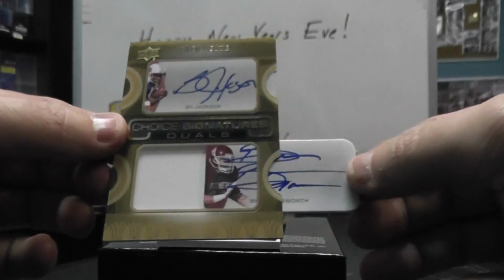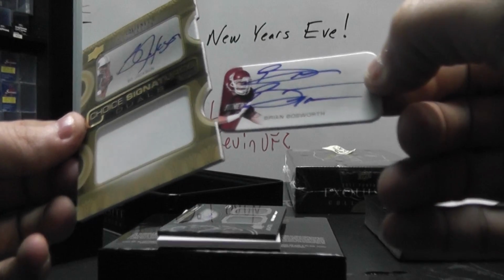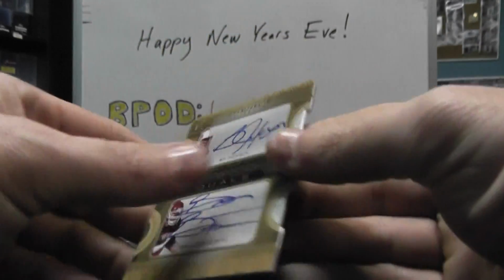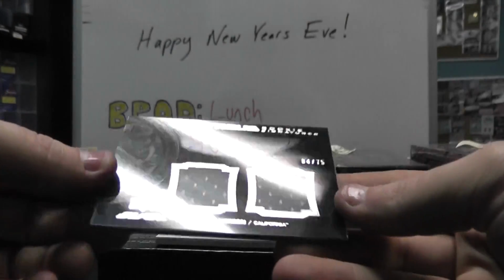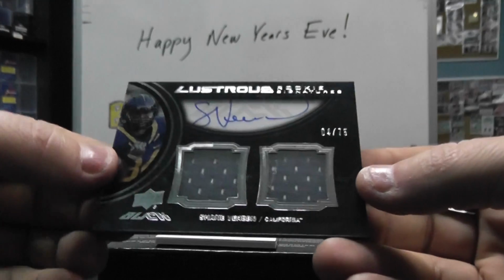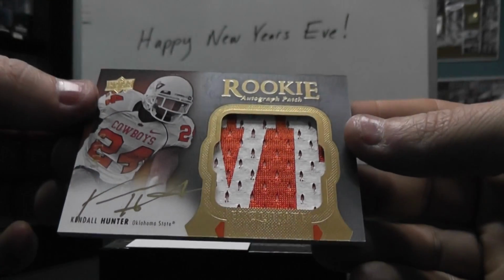You can slide these out and put new cards in there and make your own. There we go. Make your own card if you want. That's pretty cool. Then we have dual jersey of Shane Vereen to 75. Dual jersey autograph. And, okay, Kendall Hunter patch autograph.